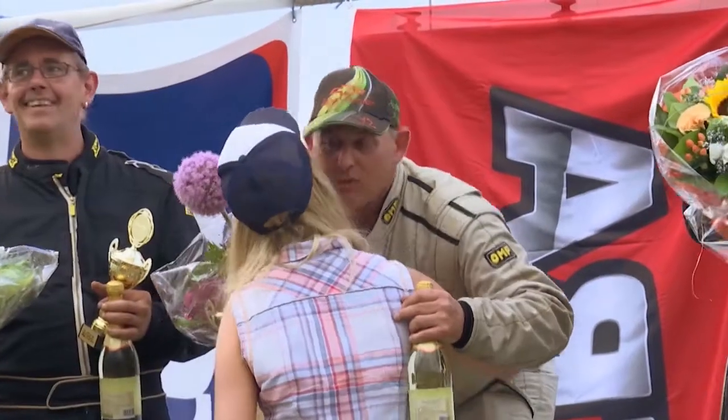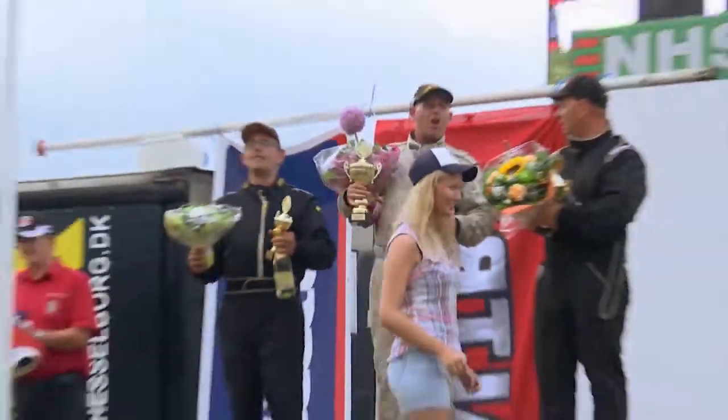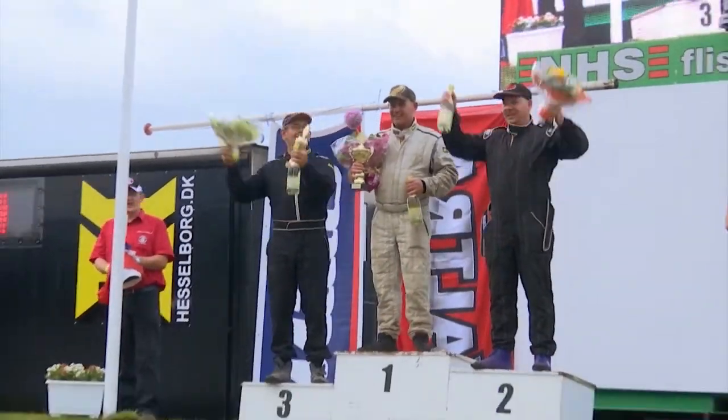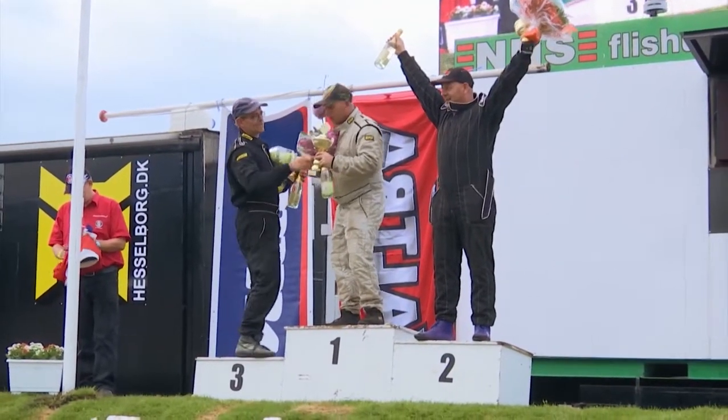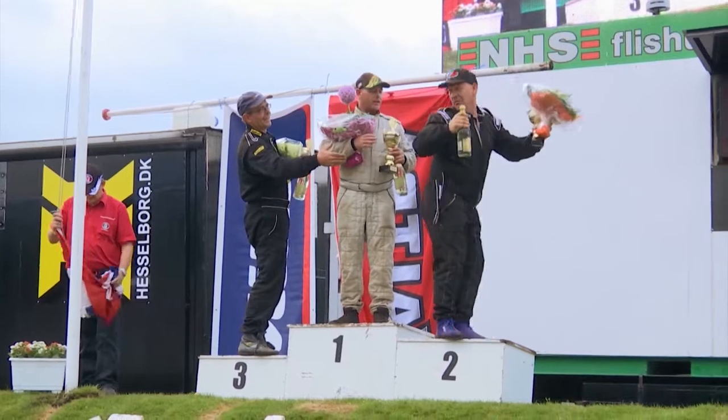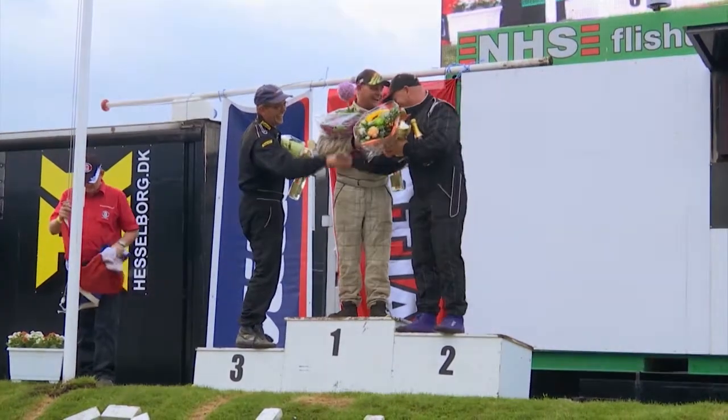Now we see the Danish Championship podium and the victory going to Jesper Christiansen with first choice, from a slightly damp Brande pulling arena. That concludes the action today for the 950 kilogram modified class.